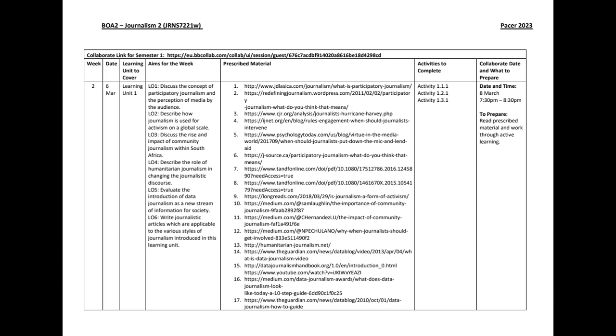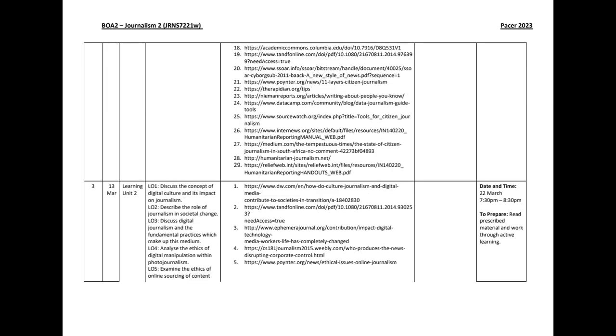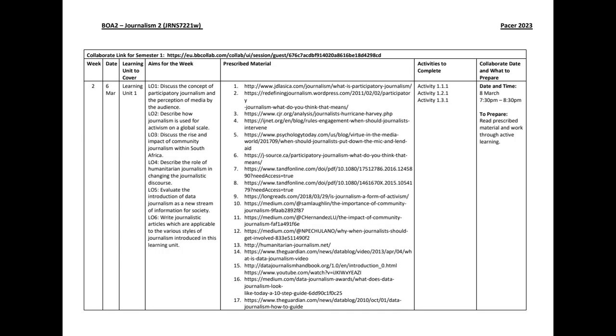You can see here, just for learning unit 1, there are 29 suggested readings. Now I'm going to say something which might be seen as controversial, but you do not need to go through every single one of these readings. It is insane to go through that many for one learning unit.